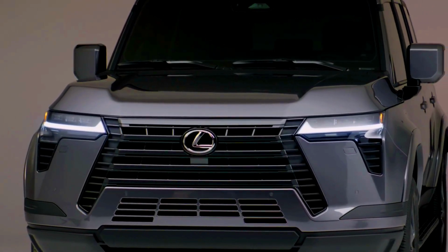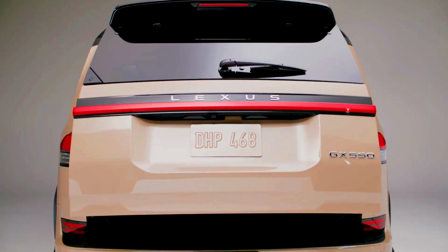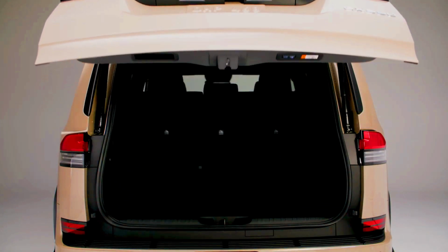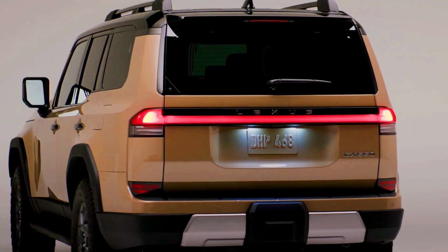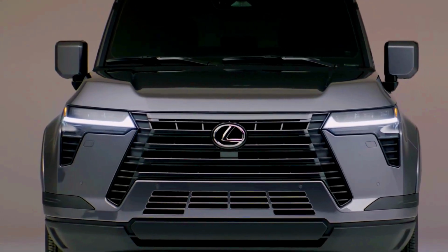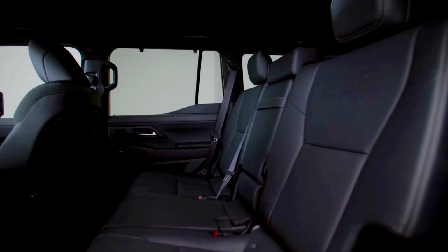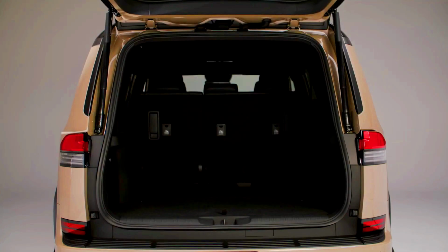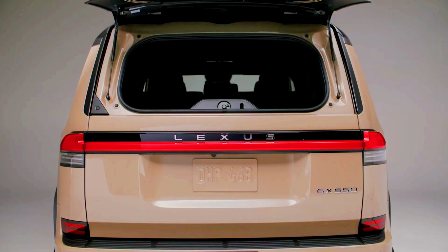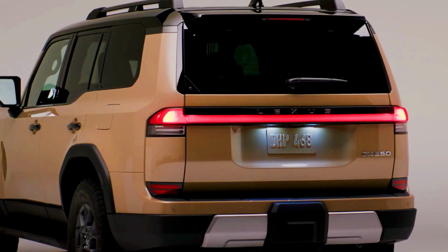The GX also includes the latest iteration of parent company Toyota's Crawl Control low-speed cruise feature. A more sophisticated braking system and wheel speed sensors nearly eliminate the ABS pulsing noises and clatter of the old GX's Crawl Control, allowing the driver to select a speed between 1 and 5 km per hour, 0.6 and 3 miles per hour, then focus on steering around obstacles while the SUV smoothly handles throttle and brake application over rocks and ruts.